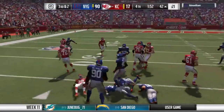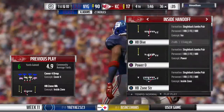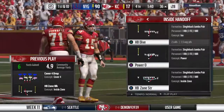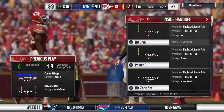On the ground, this is Ware. And he's able to get the first before he's taken down at the 36. I don't know about you, but that almost felt like old-time football there. 3rd and 2 is not necessarily just a running down anymore. A lot of times they want to throw the ball. They went back to the roots and powered forward and got the first down.